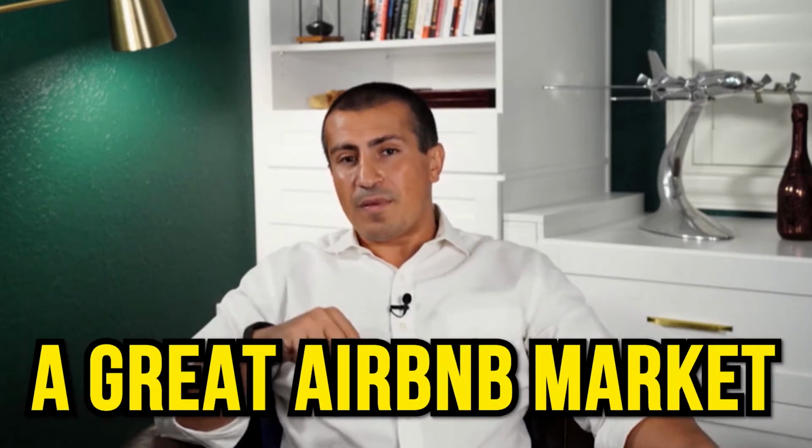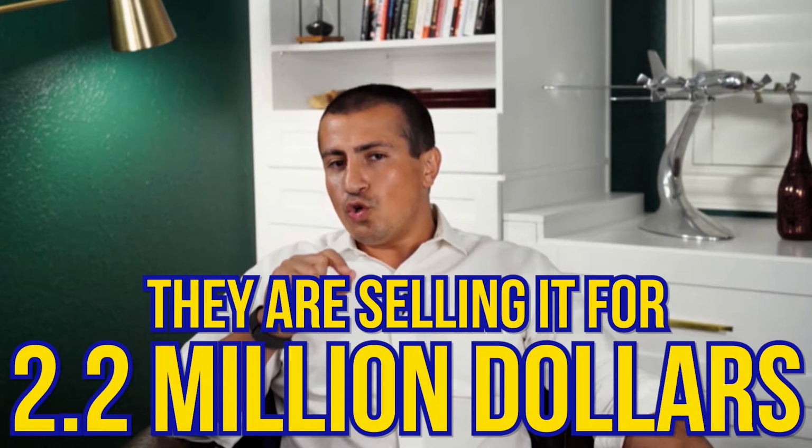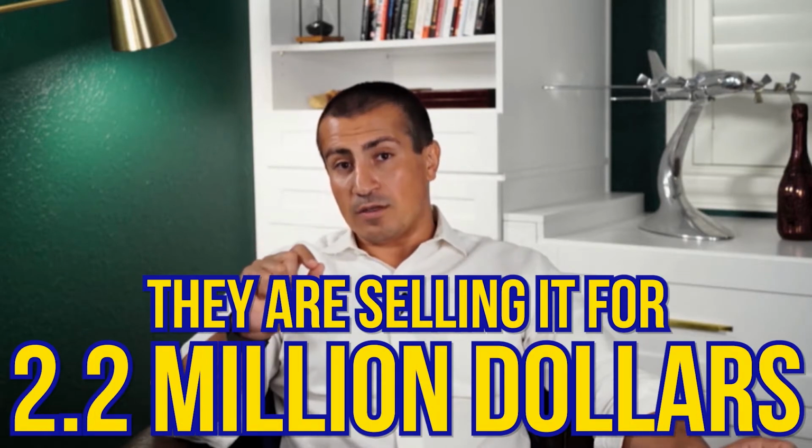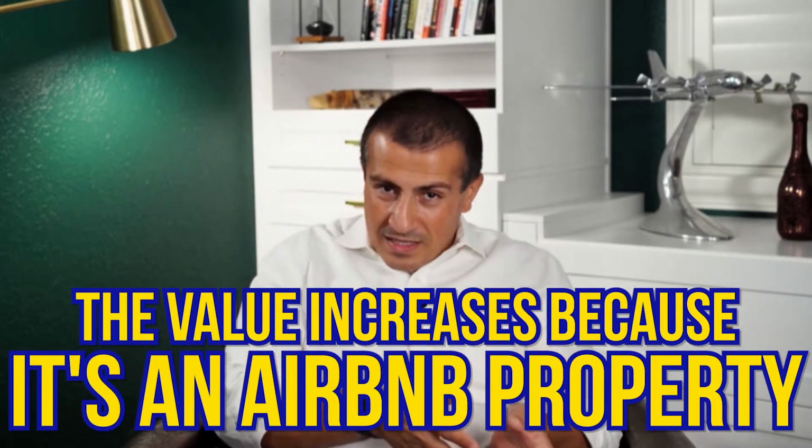There's another fourplex they just built ground up with a pool. They're selling their property, I believe it's 2,000 square feet. They're selling their property for $2.2 million. They've also already been offered $1.8 million and they declined it. So that's another fourplex. Because it's an Airbnb property and it's run as an Airbnb property and all the performance is based off of that, they're asking for that and they're selling it by a commercial broker.